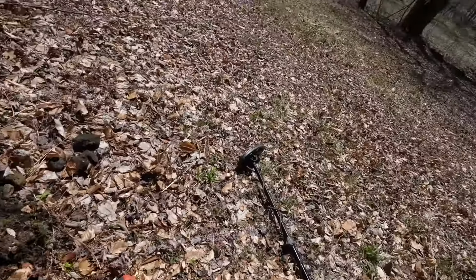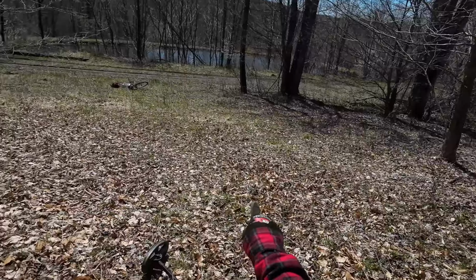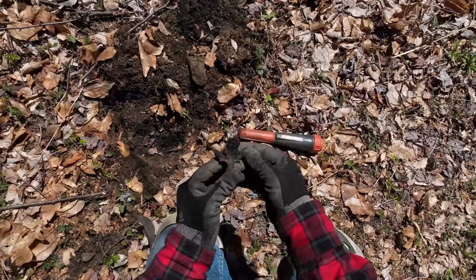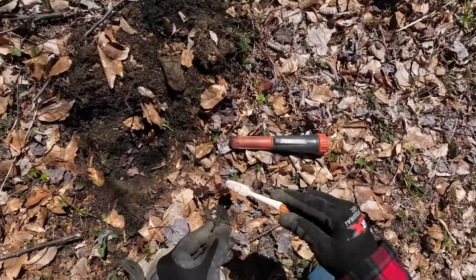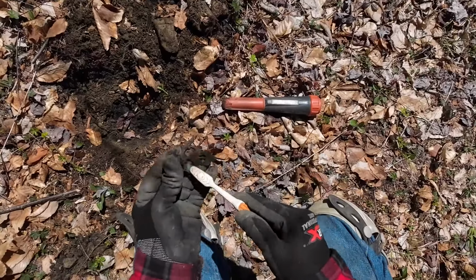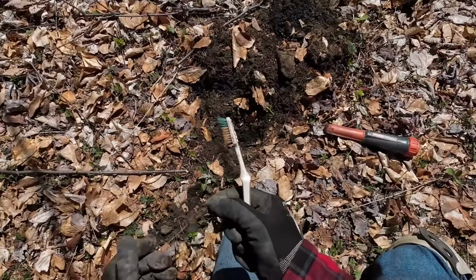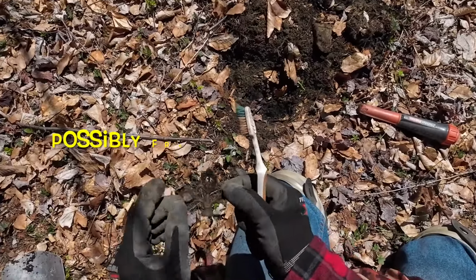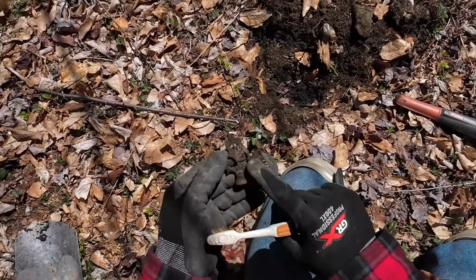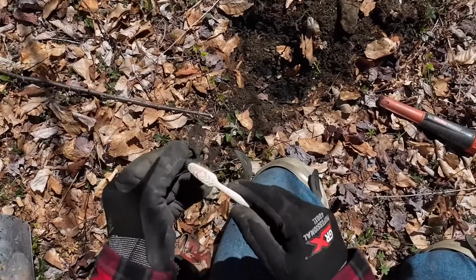Okay. I was standing right there when I said, come on, let's see if we can get some high tones. And I went 10 feet and I got into a high tone. So we found some sort of a finial, but that is cool. Look at that, very ornate. I'm guessing that was brass. Boy, it's just hanging on by a thread right there. But that's cool.